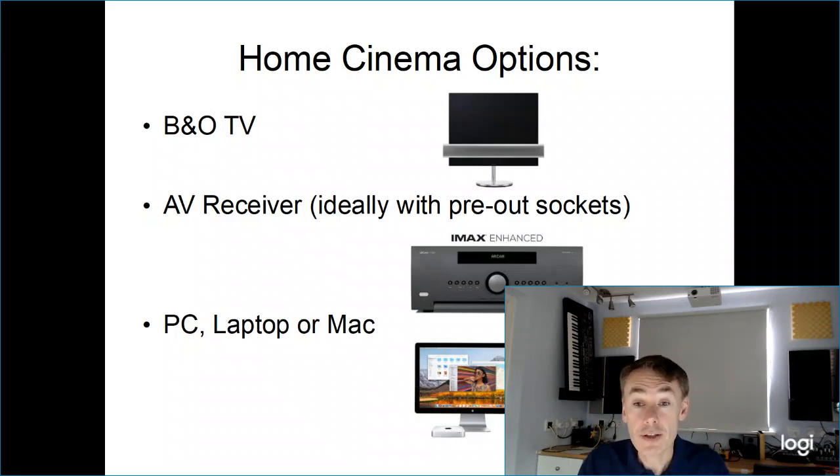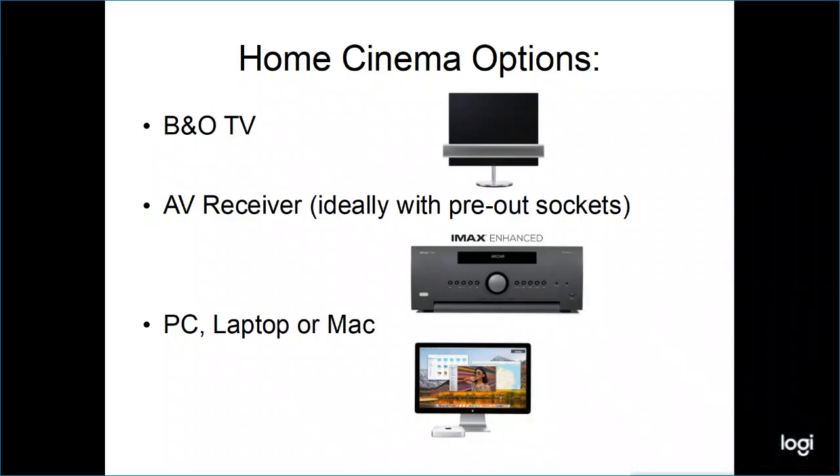What I'm going to look at today is an option that is even more cost effective, which is to use a PC, laptop or Mac as the centrepiece of your home cinema system. Both of the options, the AV receiver and the computer, can be covered in the same way here. So we're going to look at what we can do to set up a good quality sound and visual system and how to use your B&O speakers with that to best effect.